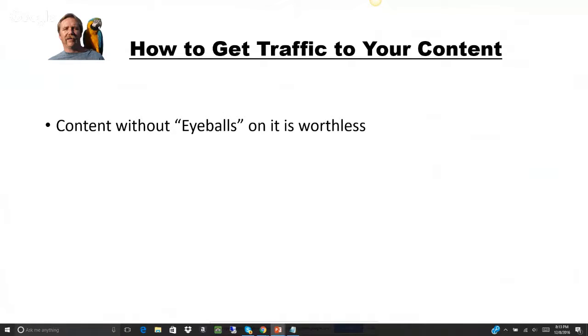Content without eyeballs on it is worthless. So it's all very well producing your videos and your blog posts and all your other social media posts, but if no one's seeing it, then you literally may as well be at the beach or at the movies, because you're just wasting your time. If no one's looking at it, what good is it going to do?